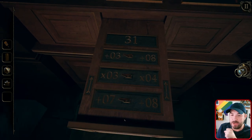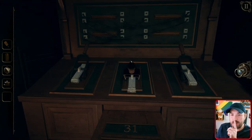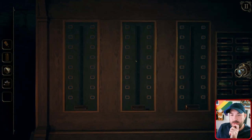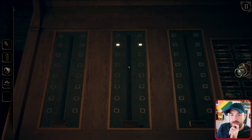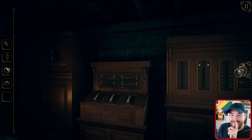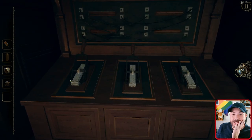So I'm guessing we got 0 at the start, right? So 7 times 3 is 21. And then that'd be 29. That's not enough. But if we do times 4, that's 28. And then plus 3 would be 31. I guess we were correct. I'm guessing.